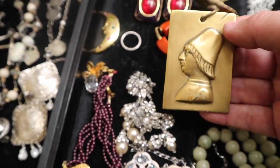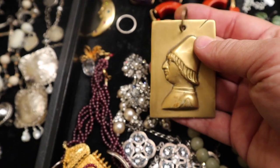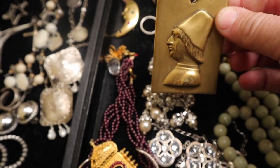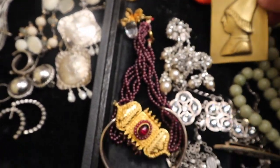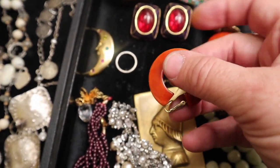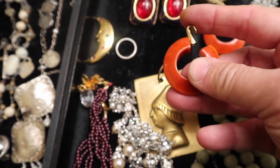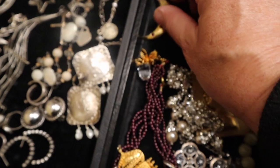Here is a piece that's very interesting. It's done by the Alva Museum Replicas. Again, has a really nice look. Almost like a piece of artwork, but it's a pendant. I have these Bakelite, great color orange, like pretty much almost my favorite color.